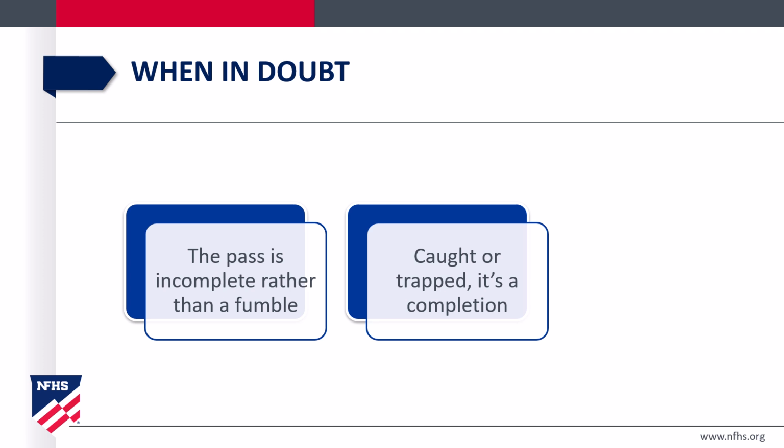This is a good opportunity to work together as a crew to come up with a decision. If one official has a view of the ball and sees the ball actually hit the ground, he should provide this information to the covering official, even if it's outside of his primary area. It's better to be right than to be fast making a call like this. Be sure we're confident in this call once it's made.